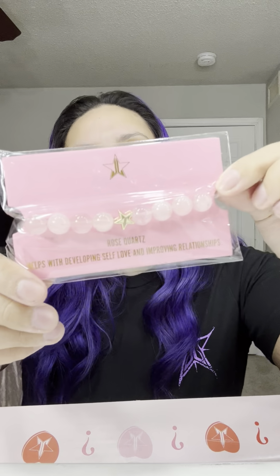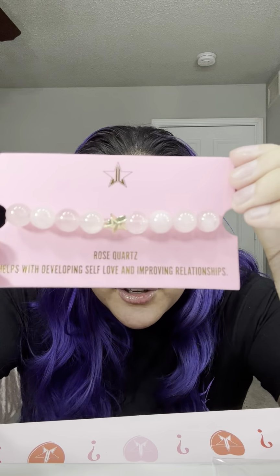Okay. So I got a phone ring. So that's 1, 2, 3. This is 4 things. I have, oh my God, these are so cute. Rose quartz bracelets. Isn't this, I love gems. I love healing. I love rose quartz. It's definitely good for protection, healing, good vibrations. So yeah, I will definitely be wearing this. I'm all about crystals. This is so cute.